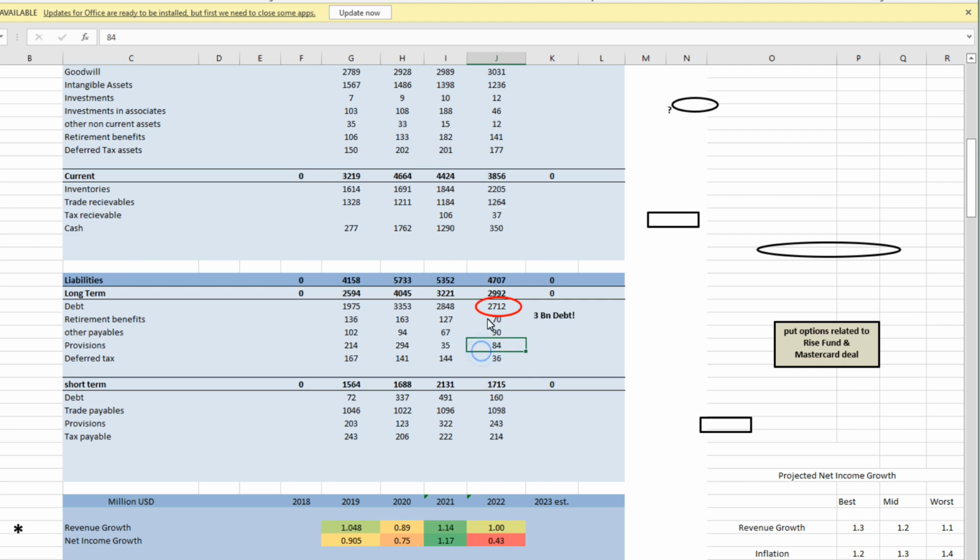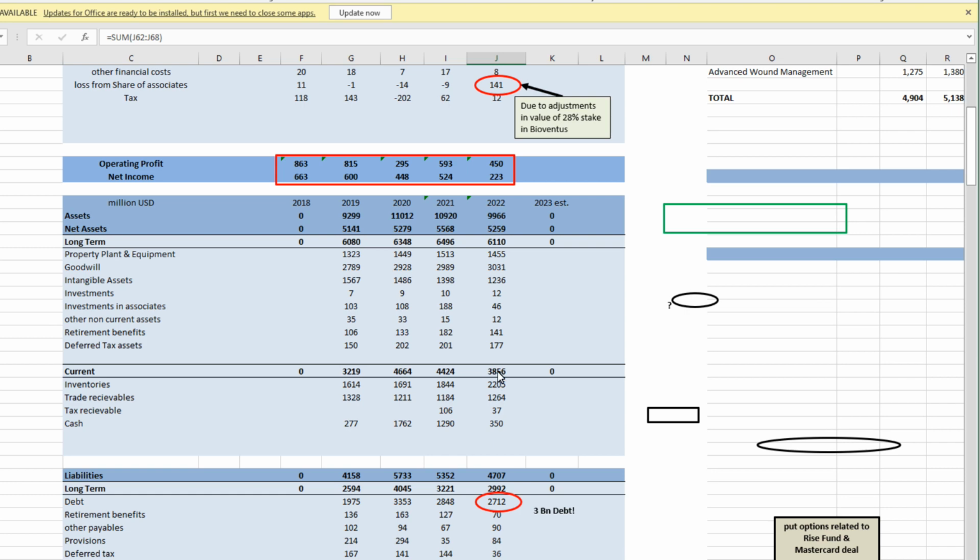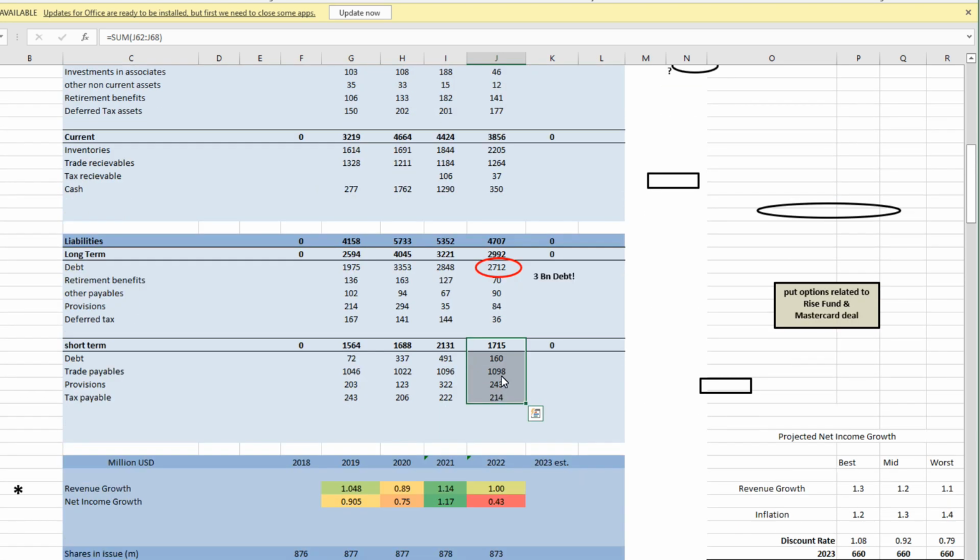In terms of the debt, in the short term, it's good to see that the short-term debt is quite outweighed by the current assets. Most of that short-term debt is just trade payables, and their long-term debt is dominated just by bank debt. So they have 3 billion of debt, and actually that's quite a large number and a bit disappointing for an established tech company like Smith and Nephew. That is a little bit disappointing that they've still got about 3 billion in debt.